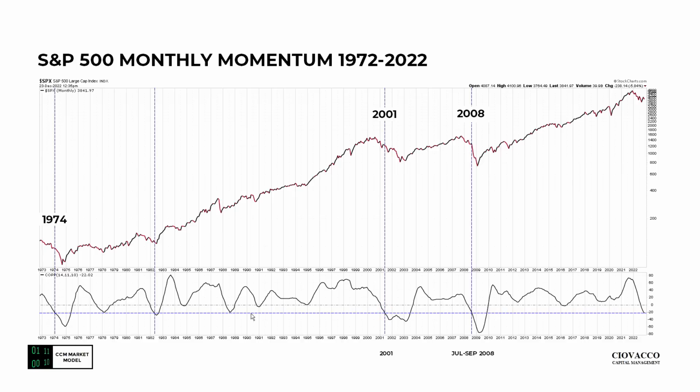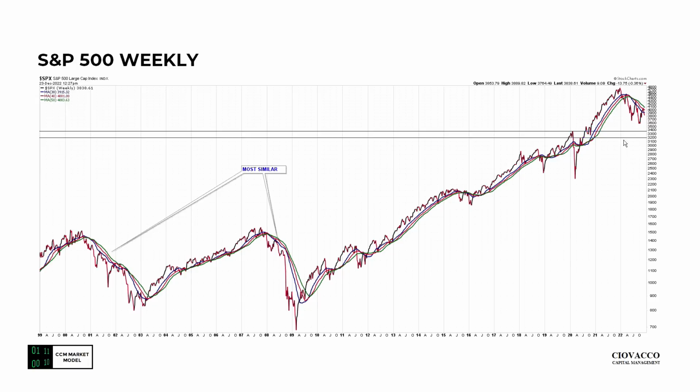We almost hit it here. We did hit it here. Prior to that, you have to go back to the 1973-74 bear market. This is where we were here at a similar point. This is what the stock market did. Doesn't predict what's going to happen next. It's just telling us this is rare and very, very weak monthly momentum. And it's also rare to see a trend this weak.